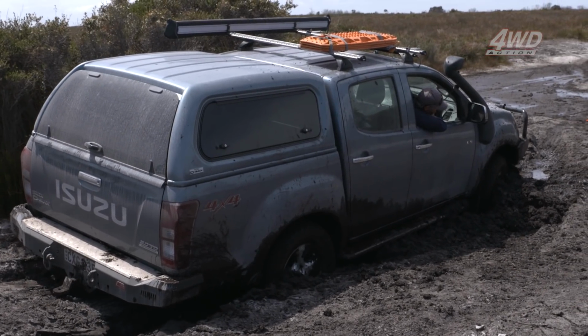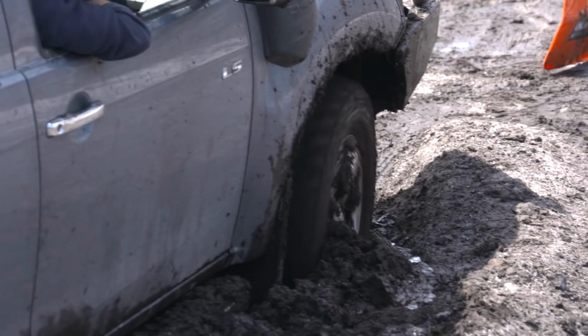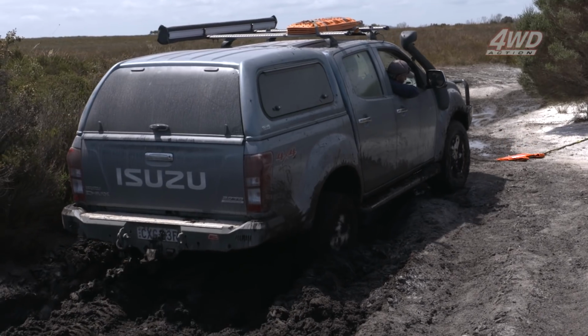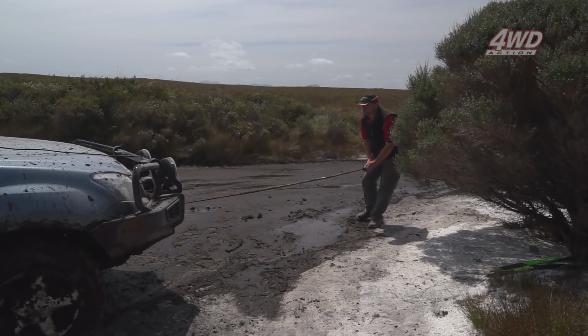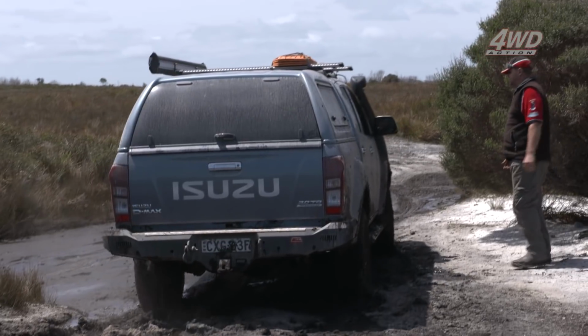When undertaking any winching job, never forget safety. Once everything's rigged up, we do a final check and then everybody stays well back. Now it's just up to me and Rocket to pull the mighty D-Max back out onto flat ground. I'm good.